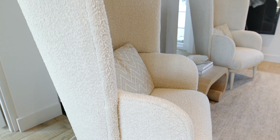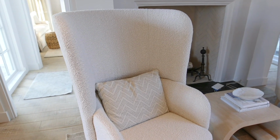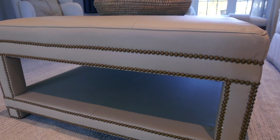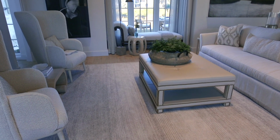We've got the Leroi wing chairs to give some height by the fireplace, and we put them in this boucle fabric, which I think just gives it a lot of texture, and it's so cozy and snug. We've got this gorgeous leather ottoman, which is new, has the lower shelf, which is really nice for books and magazines. The top is flat, so you can put a basket or books or an orchid on it.